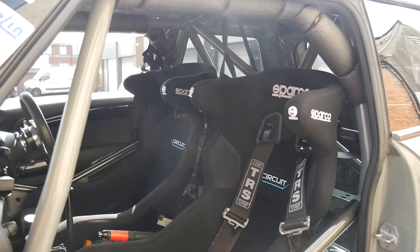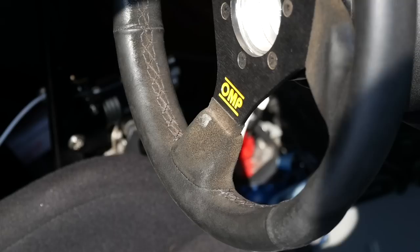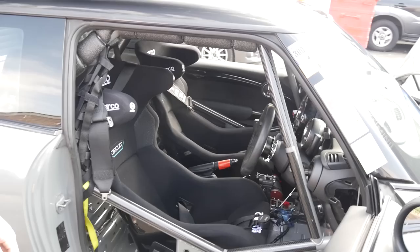There's a long list, I know that. If you want to do the inside, we've got Sparco Circuit QRTs, about a month old, if that. Obviously, courtesy of my friend Hayden for the steering wheel, and then not much else. There's really not much left in here. Completely stripped out, all the carpets, everything, the short shifter, like I mentioned. Wow. Mate, what a car.